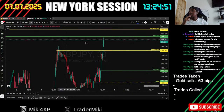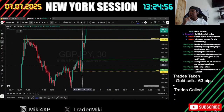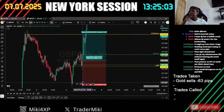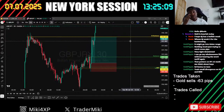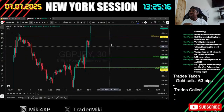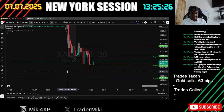But I caught some GJ buys. I was in down here. It was 197.4 all the way up here. 20 pip stop. Nice little trades, little 1 to 3. Then I had my stop loss at break even after like 40 pips and just let it hit TP. I was actually looking for another entry, but because I was in those gold sells, I left it. Which is a damn shame.